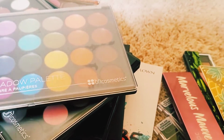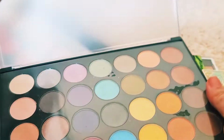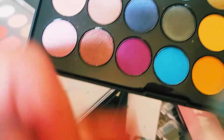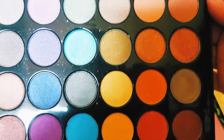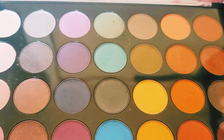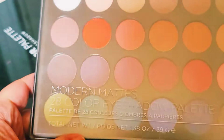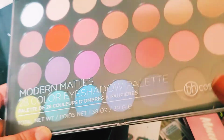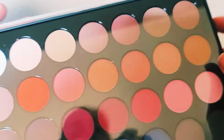Alrighty, next pile. BH Cosmetics. I got these on sale, so I don't think I even use them. I'm gonna get rid of it. Although those oranges and golds are really pretty, but it can go. Modern Mattes. What was that one called? Foil Eyes. This one is Modern Mattes. Low-key, probably gonna keep this one.